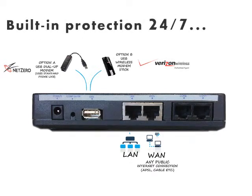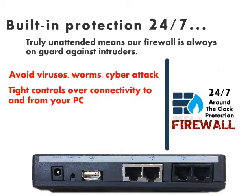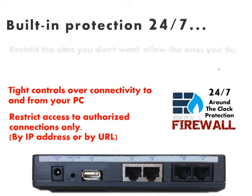The POSLynx DUO becomes even more valuable by simply connecting your PC to the onboard LAN port. You can make use of the built-in firewall protection. Avoid cyber attacks, viruses, and worms. Have tighter controls over connectivity to and from your PC. Restrict access to authorized connections only, by IP address or by URL.